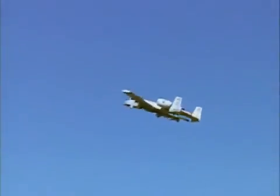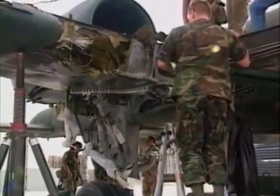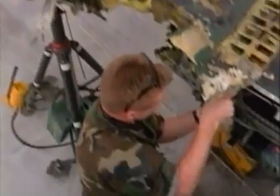It's highly protected. We have titanium around the cockpit to protect the pilot. It has dual control surfaces, everything backup. We had one land with no hydraulics, pretty well shot up. It can take a lot of damage and it can still come back and maybe fight another day, or at least get the asset of the pilot back to the friendly side, which is real good.